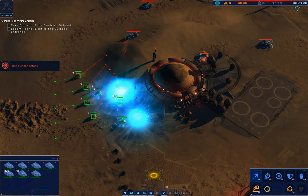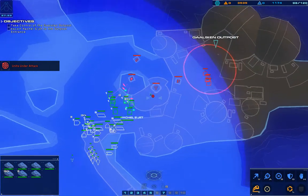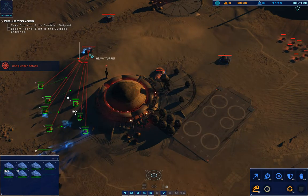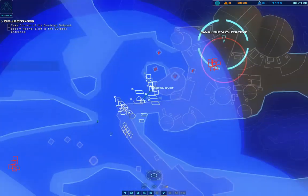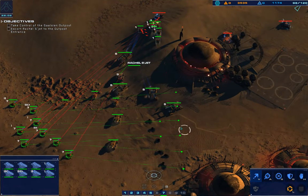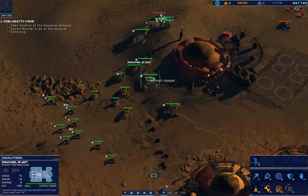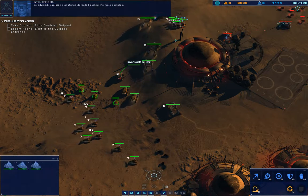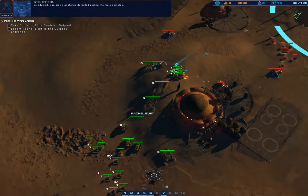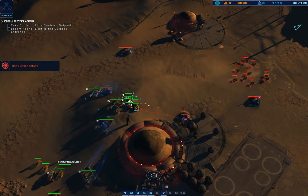Armored vehicle is taking fire. On our way. Tracking armored craft on approach. Maneuver and engage. Reading. Got eyes on hostile. Get us underway. Cruiser ready. Reading. Fire. Take him apart. Support ready. Be advised. Gaussian signatures detected exiting the main complex. That vehicle visually authenticated.